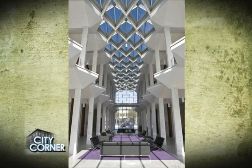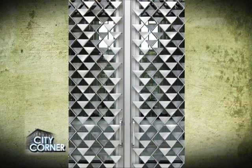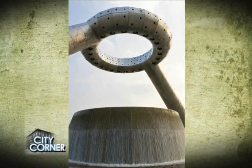Which is by Minoru Yamasaki, who also did Lambert Field here, who did a number of buildings in St. Louis, and including the World Trade Center. But this is the building he did in Detroit. These are the fabulous doors from the McGregor Center. Isn't that amazing? Totally fabulous.